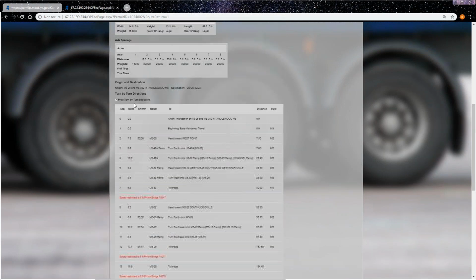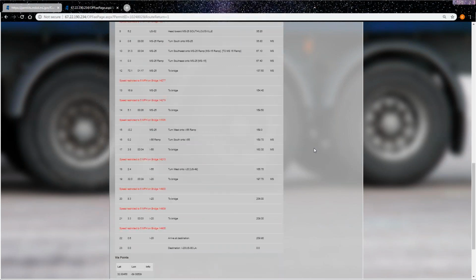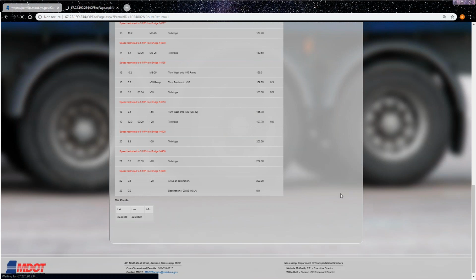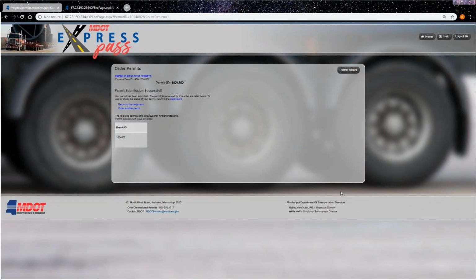Note that you have the option to select Print Turn-by-Turn Directions. By default, it is selected to be turned on, so the turn-by-turn directions will be printed on your permit PDF. If any via points were used, those will be added below the permit. Select the Submit button, and you'll get the permit submission successful message.